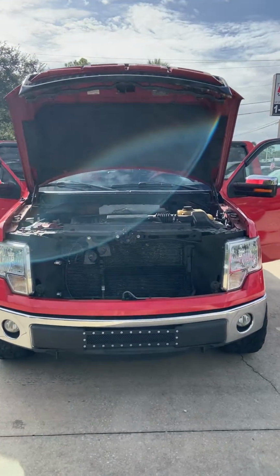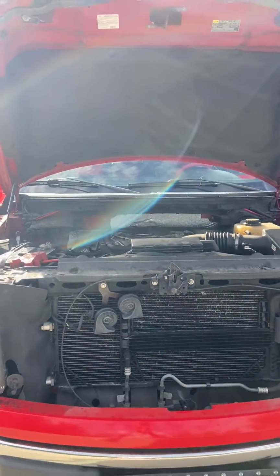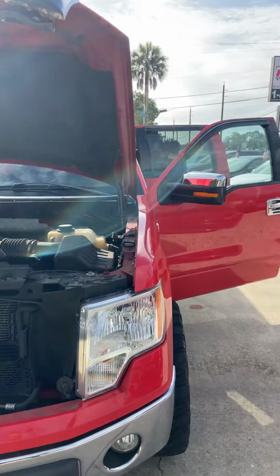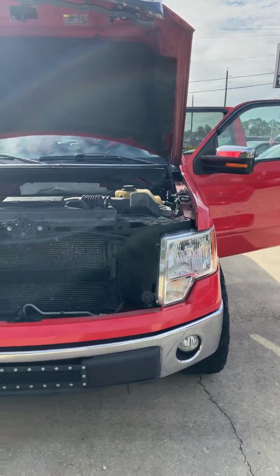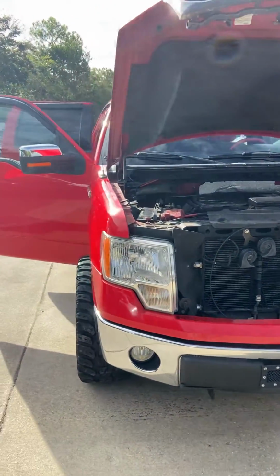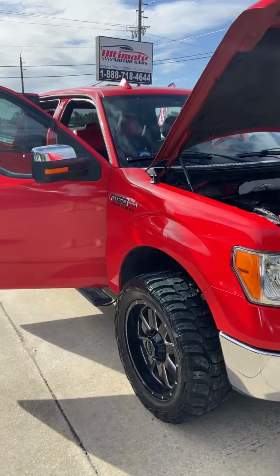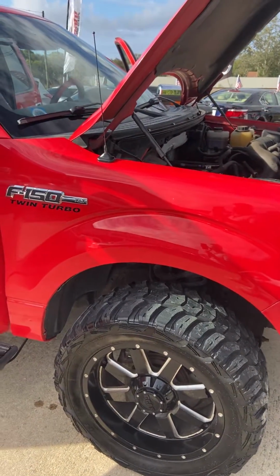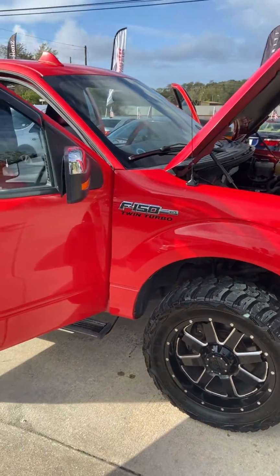Okay, here we have a 2012 Ford F-150. It's a 5.0 liter V8 engine, automatic 6-speed. It's a beautiful race red exterior, very unique. Beautiful wheels and rims, knobby tires, F-150 twin turbo.